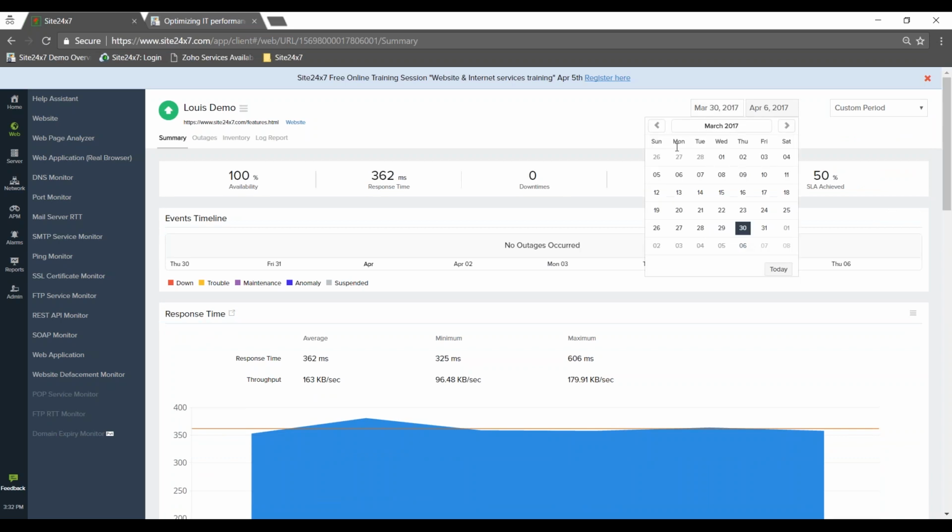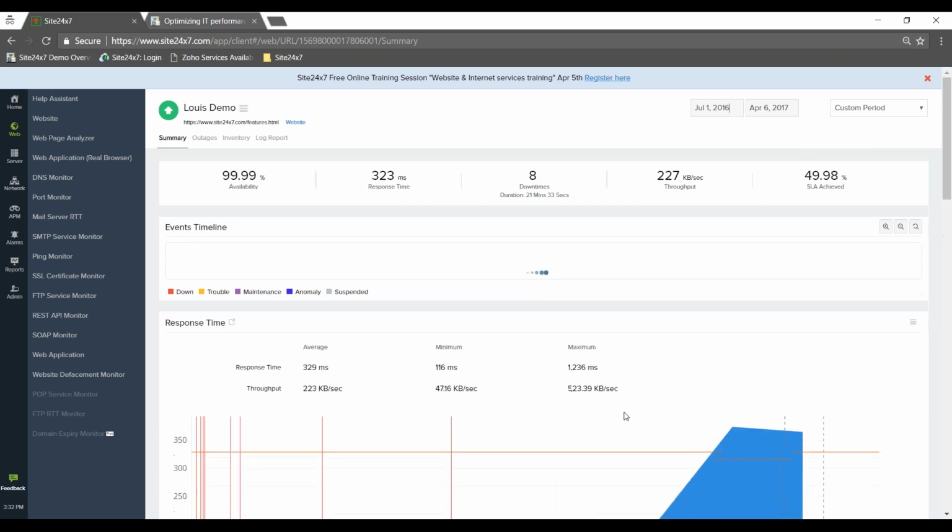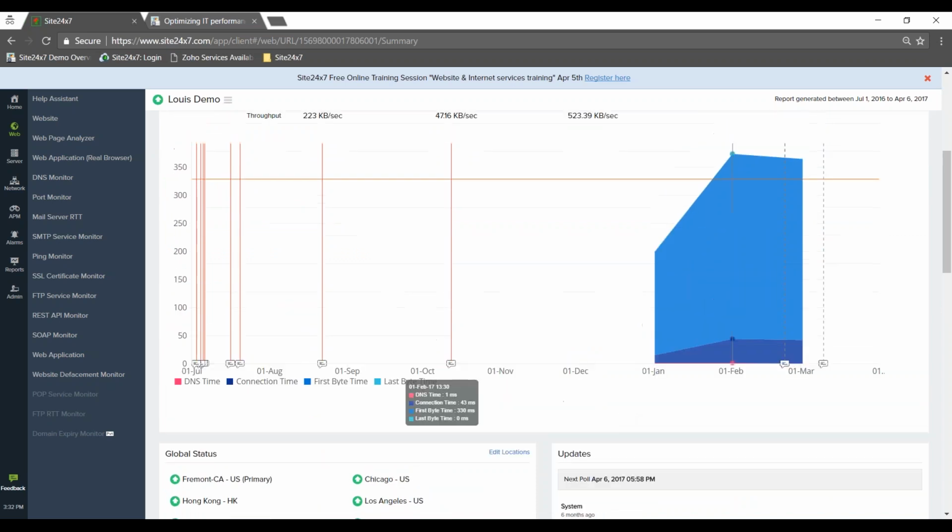And you can have some additional configuration like passing some parameters using the POST method, or passing additional headers. You can also check for certain strings, whether they are present or not. Say, for example, if you monitor a page with a list of products and you want to check whether a specific product is available, you can check for that keyword and get notified when that product is not available. So these are some of the basic configurations.